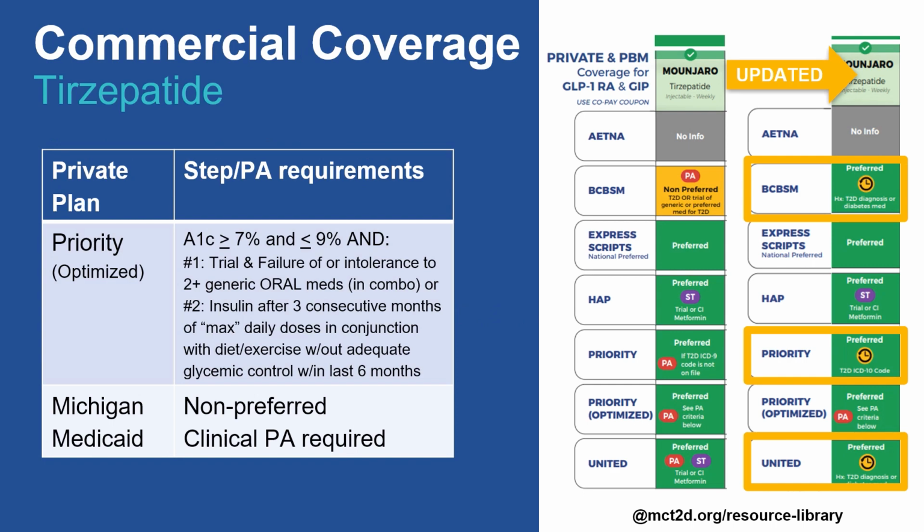Moving on to cost, which is one of the biggest challenges we face in primary care, surprisingly, tirzepatide has pretty good coverage in Michigan, as seen by the green boxes. As of late spring, MCT2D received the following updates, shown in the right column with the yellow boxes. The yellow circles, which are actually clocks in these boxes, are used to represent plans having an auto look-back prior authorization process. This translates into that if a patient's drug history or medical record has a diagnosis for type 2 diabetes, a prior authorization will not trigger at the pharmacy. A couple of other updates are outlined in the box to the left.